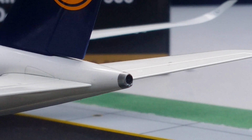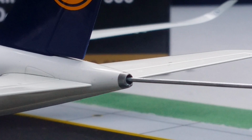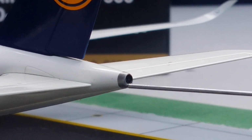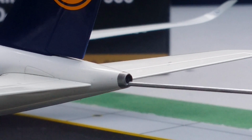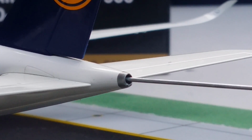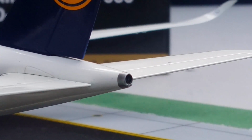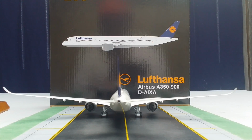All right, now you're looking at the back of the aircraft. You see the APU exhaust hole right here, and there's the strobe light, the three little strobe lights right there underneath the APU exhaust hole. If you don't know what APU stands for, I'm gonna school you on that. It means auxiliary power unit. That's what this hole here is called, folks. Now you're looking at the Gemini Jets Lufthansa Airbus A350-900 XWB from the rear view angle.